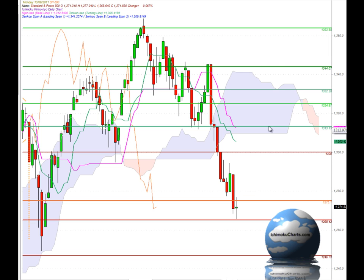Now in Ichimoku charts terms, we are trading below the cloud. We did have this bearish breakout quite some time ago when we tested 1300 and then eventually closed down below there. So the market is negative in big picture terms. Also negative in the medium term and fast term timeframes by trading below the Kijun Sen, which is the pink line, and the Tenkan Sen, the green line. Both of those indicators are pointing down, reflecting very strong downside momentum in this market.